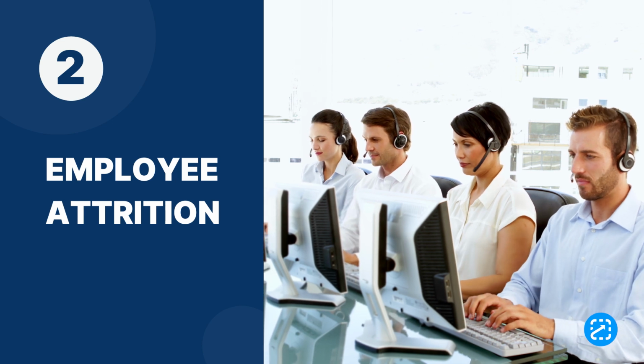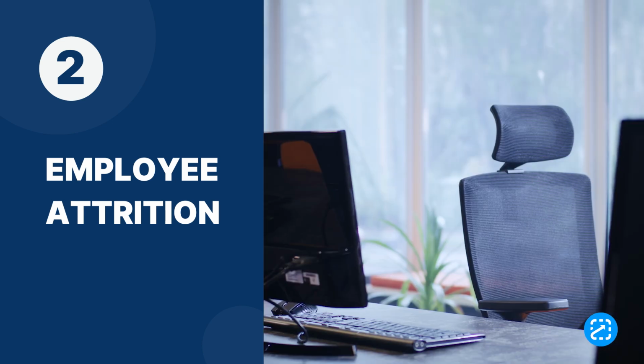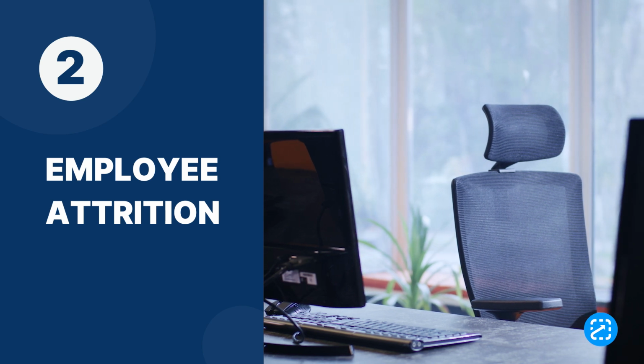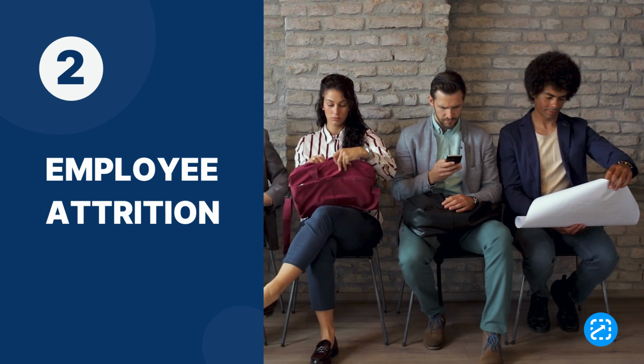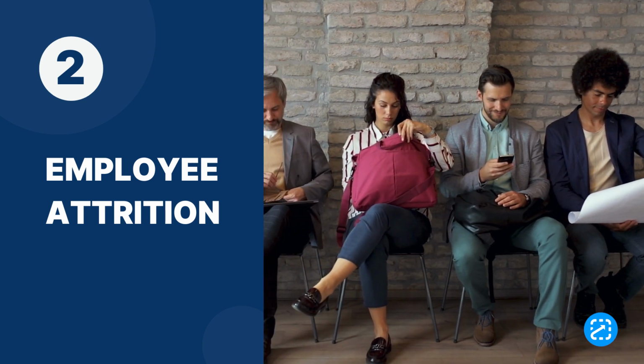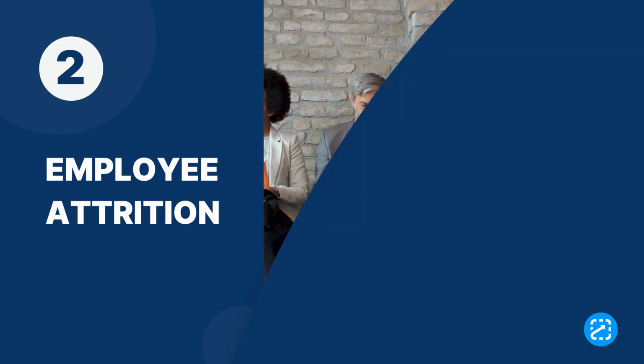The second area is employee attrition. You spend all this time and all these resources on training new hires, and then often they don't stick around long enough to make the expenses of hiring and training them worth it. What ends up happening is many companies compensate for the fluctuations by hiring more staff than they actually need.